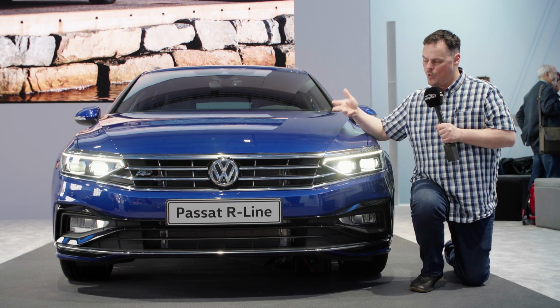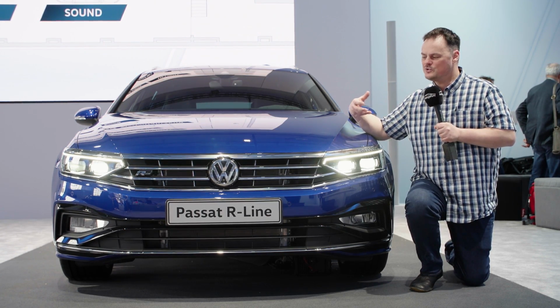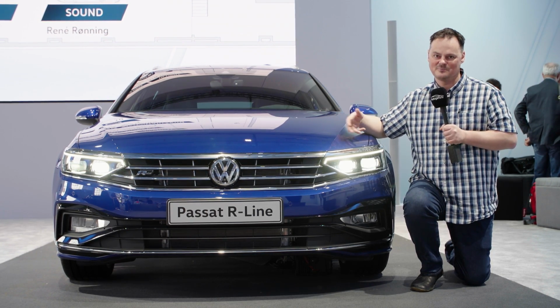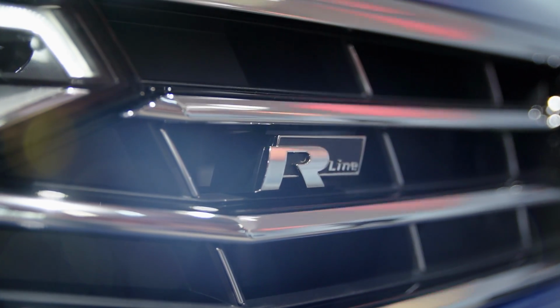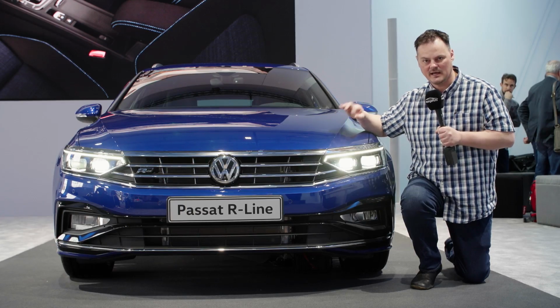Well, the problem is always that if you're creating something that has broad mass market appeal, you can't go too crazy on any of the design elements because you're always going to end up upsetting somebody. So what I will say is that when I look to a new design of Passat, what I'm looking for is clean, stylish, modern, and not overstated in any respect.